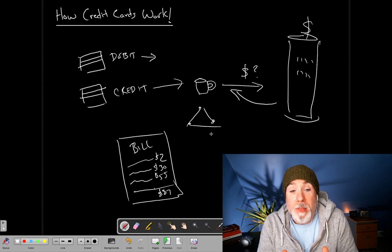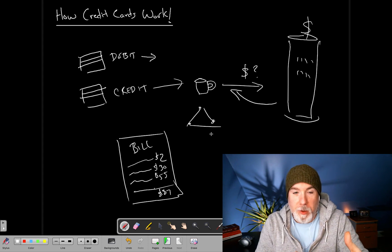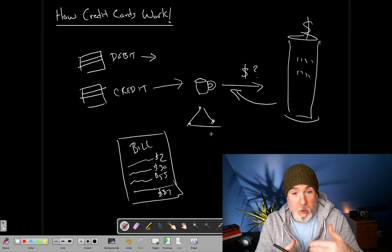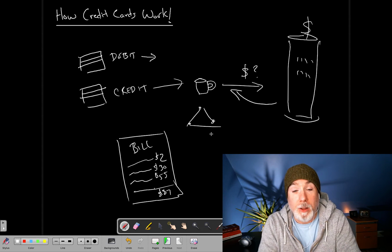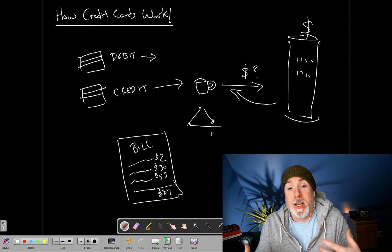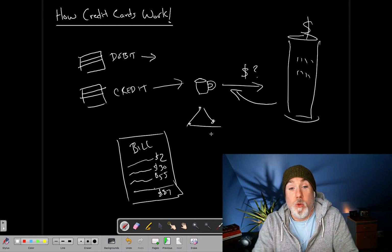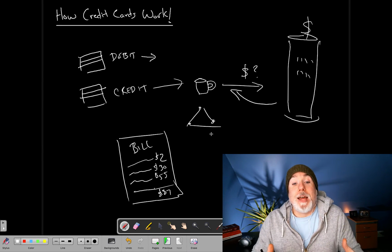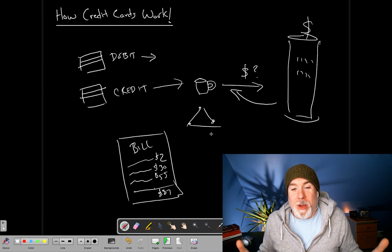At the end of the month, they give you this bill with everything you spent for the month. If you pay the entire amount of all the purchases you spent that month, in this example, $87, that's great. That's it. The credit card bank gets their money. The store got their money. You paid the money out of your account to the credit card bank. Everybody's happy. And it didn't cost anything, okay?